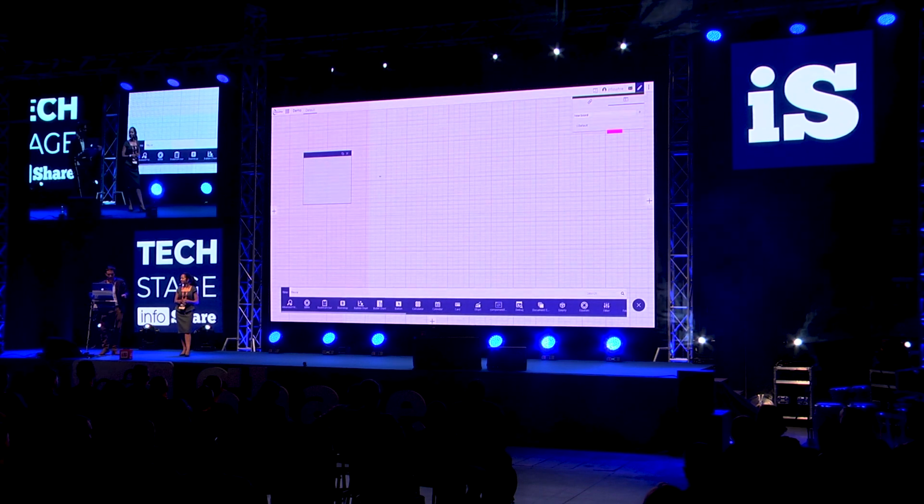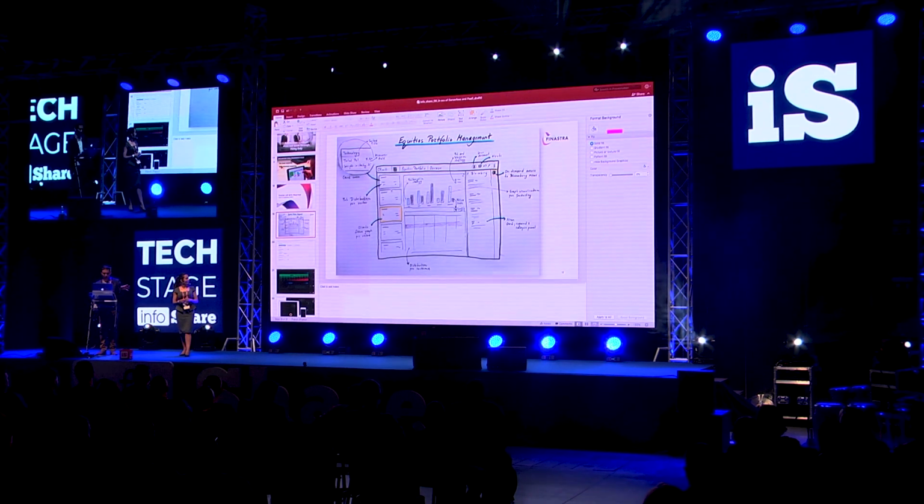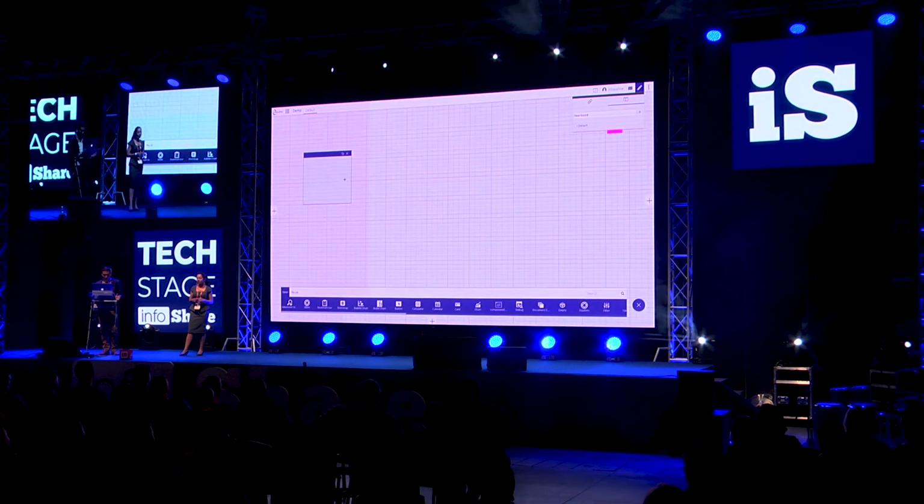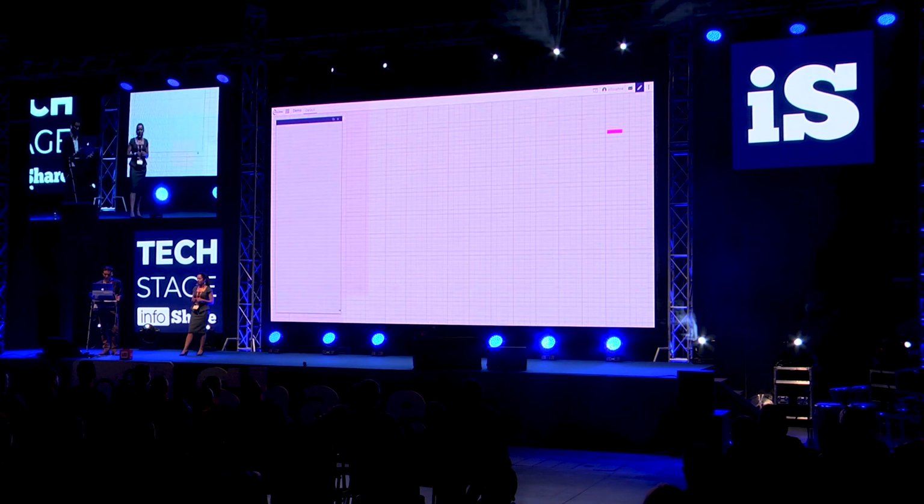So back to your use case. If you remember, we have that screen with a list of cards, a chart, a table, and a feed of news. This is what I'm trying to do now. I'm using the canvas to draw my first component.